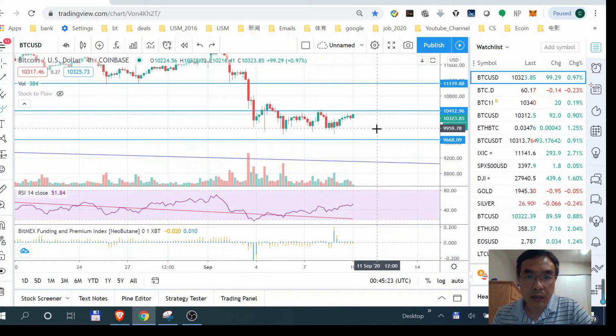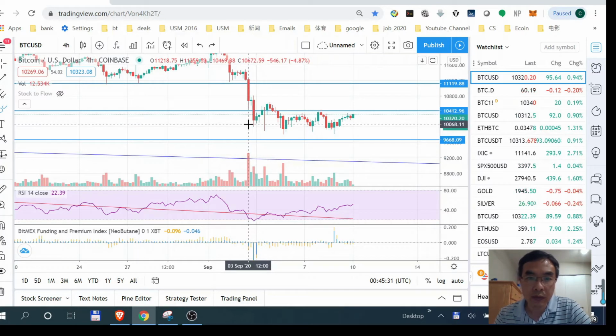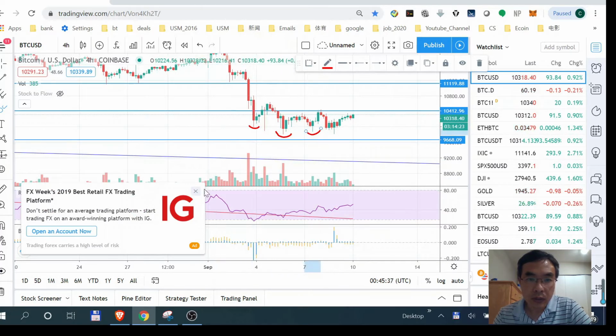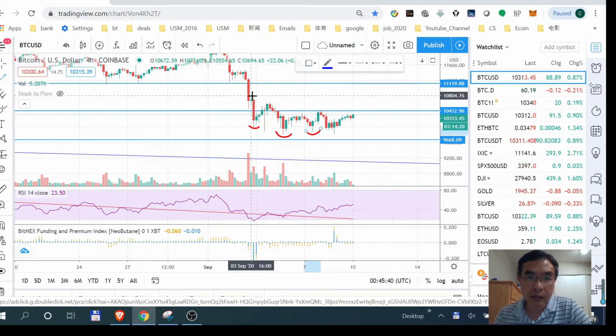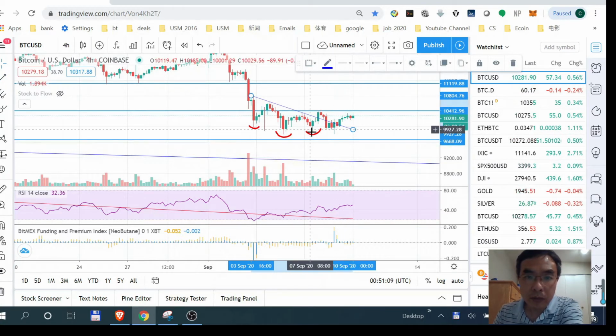One interesting thing is on the 4-hourly. So this is a 4-hourly chart. In my previous video, I talked about a potential head and shoulders pattern. We have a shoulder, a head, another shoulder, and we also have a neckline, something like this. After I talked about this pattern, the bulls were actually able to push the price above the neckline, but very quickly the price got pressed down to where we started, at around 9,800. And then the bulls pushed the price up again.